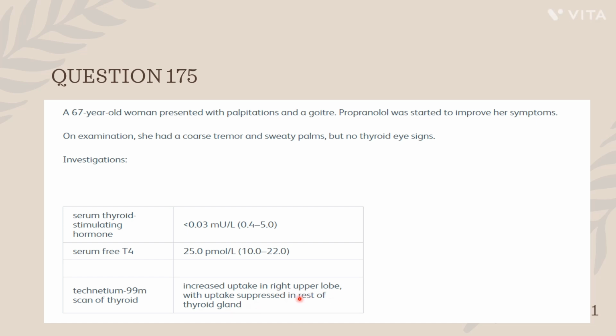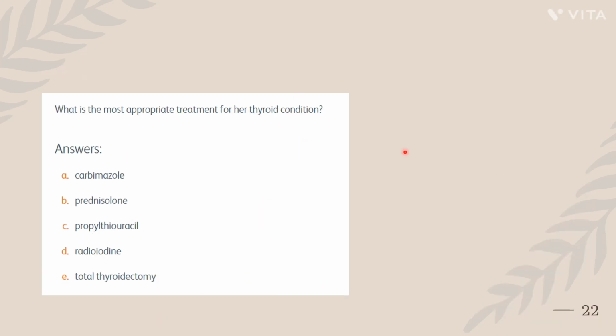So there is an isolated thyroid nodule which is active and that is causing hyperthyroidism with features. It's because she has tremor, sweaty palms, but no eye signs. So what is the most appropriate treatment? Carbimazole, prednisolone, propylthiouracil, radioiodine, total thyroidectomy. So for an isolated nodule, you go for radioiodine.